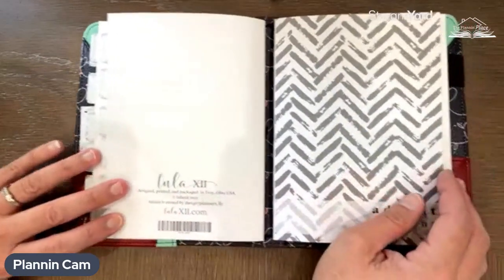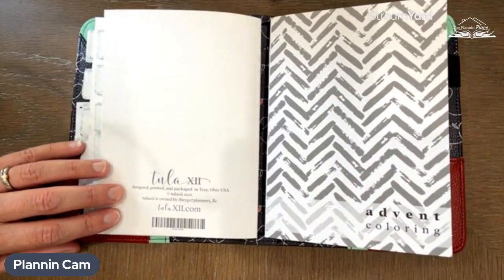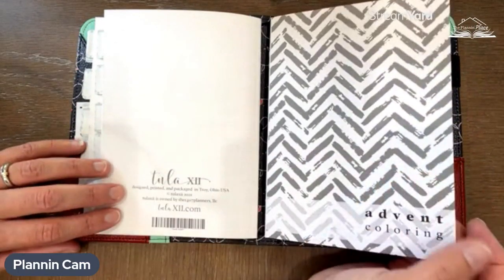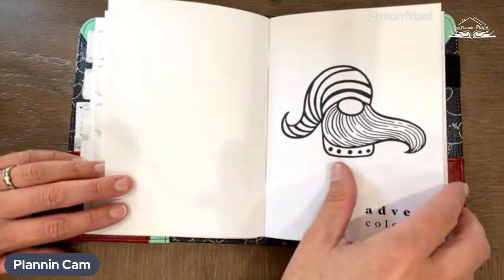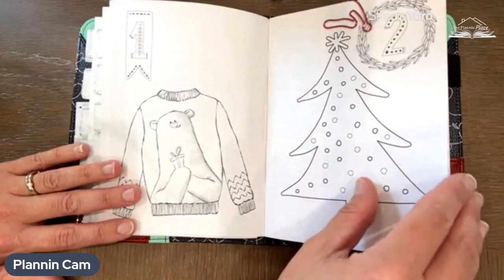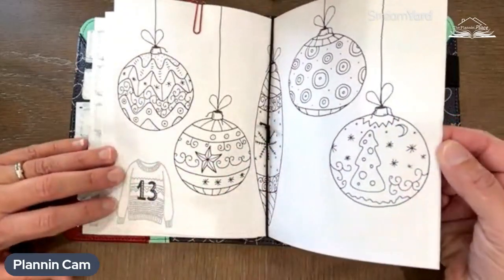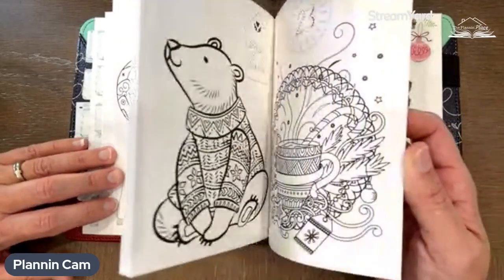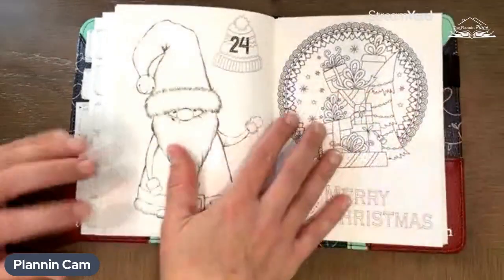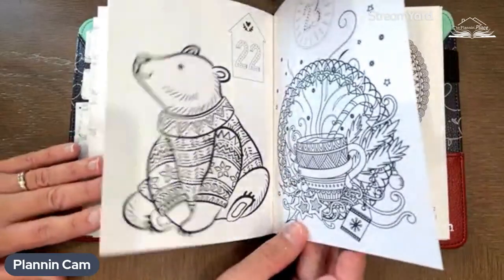All right, the next insert I have to share with you guys is Advent coloring. This is one that we had last year, and we are bringing it back this year. And it is a coloring page for every day leading up to Christmas. So there is first through, some of them are double page spreads, all the way up to the 25th, which is Christmas. Lots of fun pages for you to decorate and color.